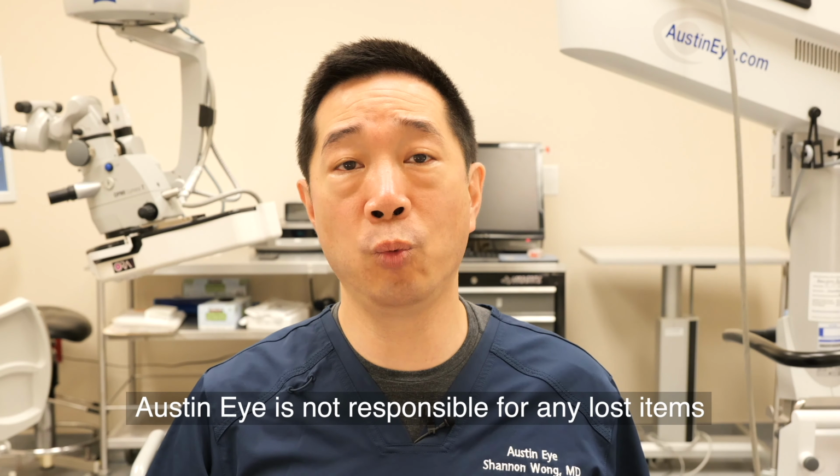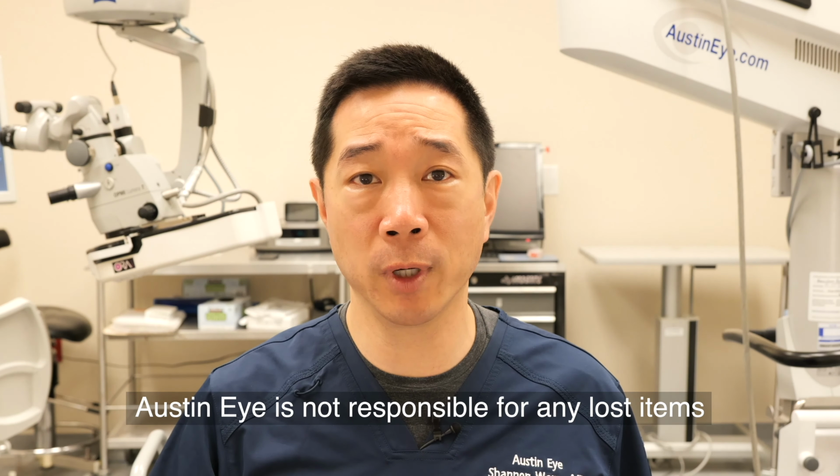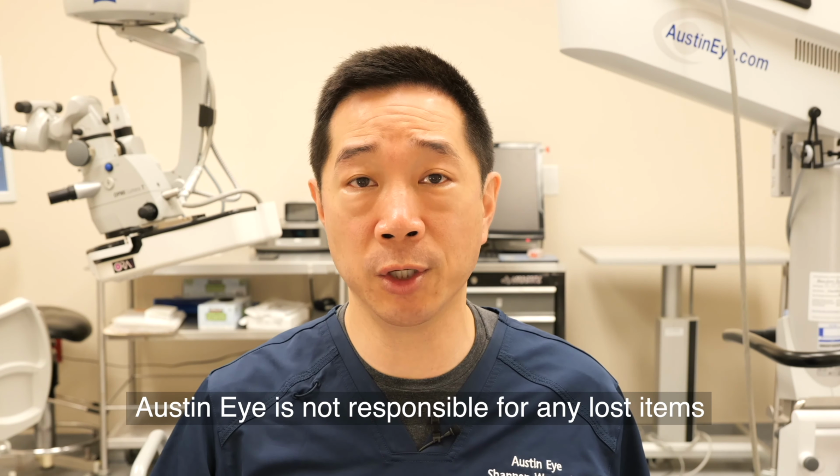On the day of surgery, it's okay if you bring your personal items or your phone. However, we discourage you from bringing anything that is very valuable to you. We do have a small secure holding area for personal items, but we will not be held responsible for any lost items during your time at our surgical center. So please refrain from bringing anything that's super valuable, such as jewelry.